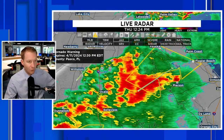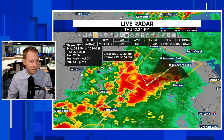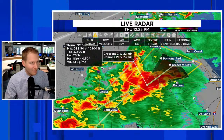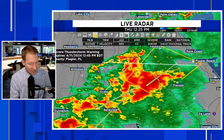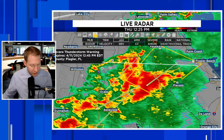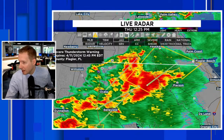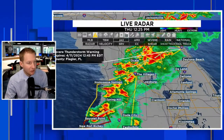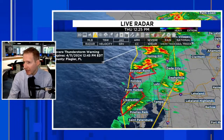Let me switch back to the Jacksonville radar real quick, and then we'll get back to the tornado warnings on the Gulf Coast. But there's Crescent City. We're up in 23 minutes. Pomona Park in about 24, and then Bunnell, we're going to be closer to about 30 minutes. That warning continues until 12:45. That will likely have to be extended. Just getting another alert here. New severe thunderstorm warning for Volusia County and Lake County until 12:45. So we have a new warning for Lake County. It will populate on this map in a little bit, so we're going to be watching for that update.